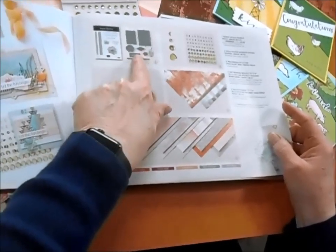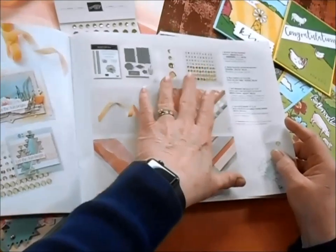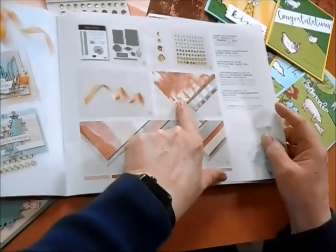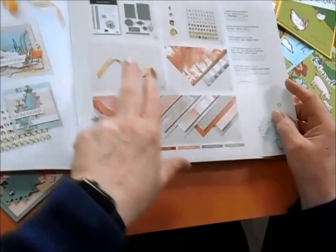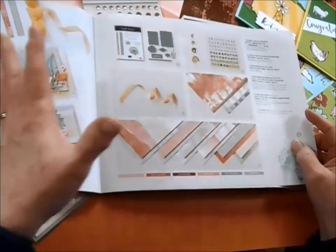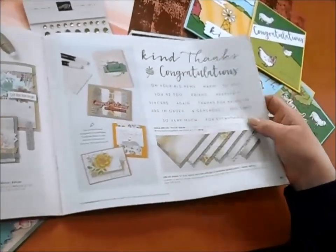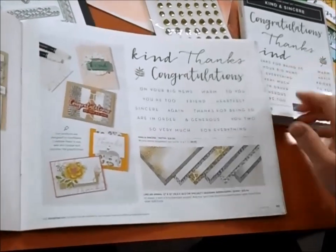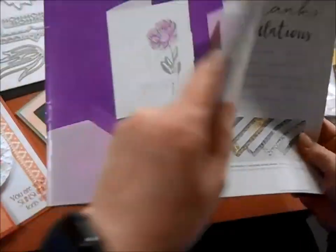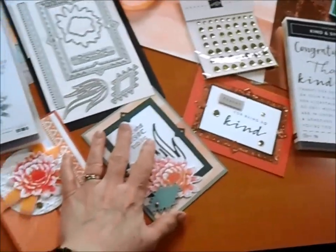These dies are 60% off. These gems, I think, are 20%, 30% off. This paper, I think, is discounted. This paper is 30% off, and the ribbon is 20% off. So what a great deal. And this stamp set, this Kind and Sincere, this one is 40% off. So great values here. But let me show you some of the great things about this collection.